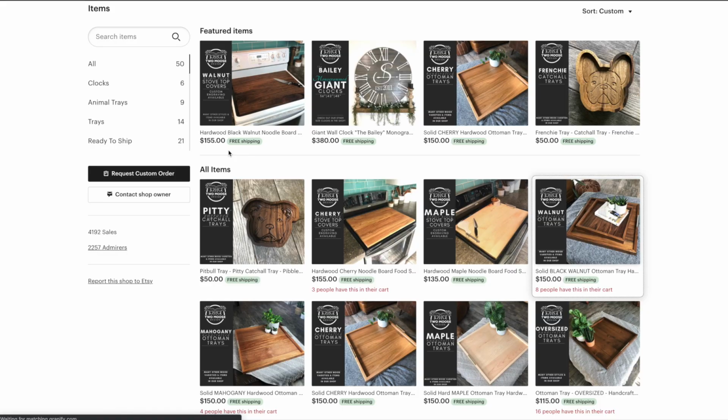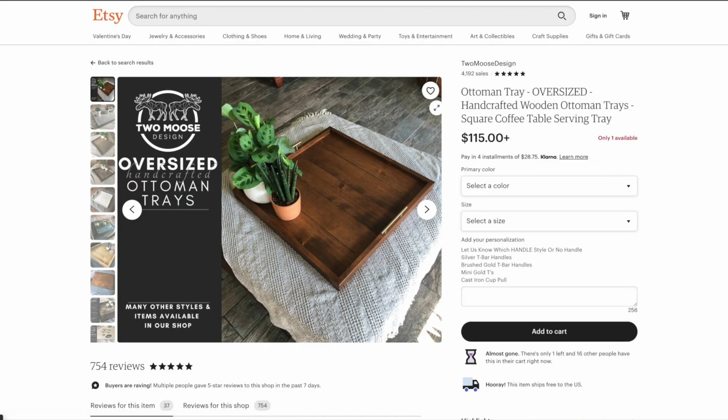I would say the next most important thing to the picture is the item's title. So you want it to be something relevant and something searchable. So for instance, ottoman tray. 2 years ago when we got started, farmhouse was all the rage. So we made sure to put farmhouse tray, farmhouse caddy in our tags, in our title, just so that when people type in something, a couple different options come up, and you want to make sure you're hitting some of those options so your item gets viewed.